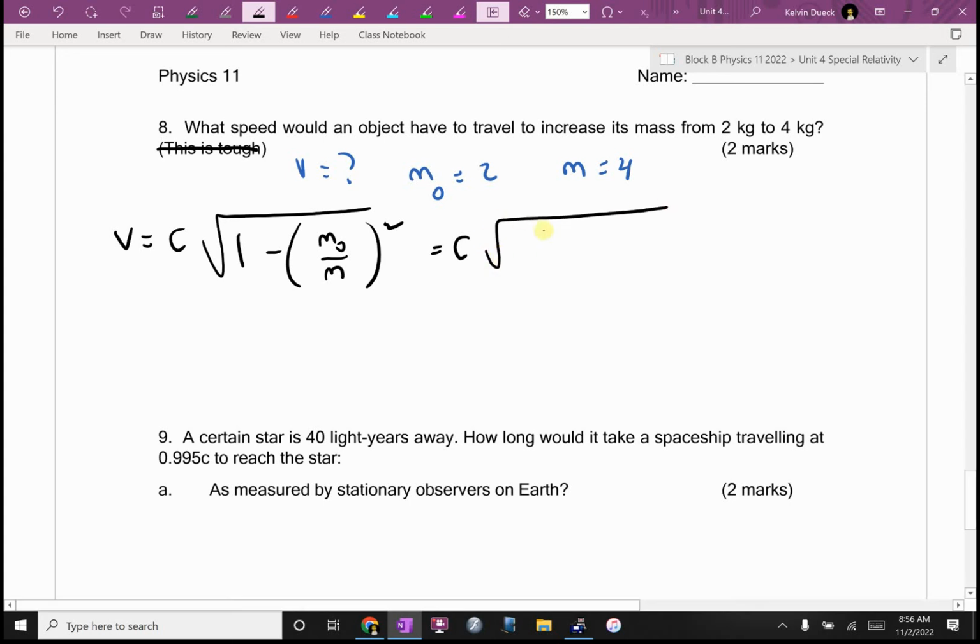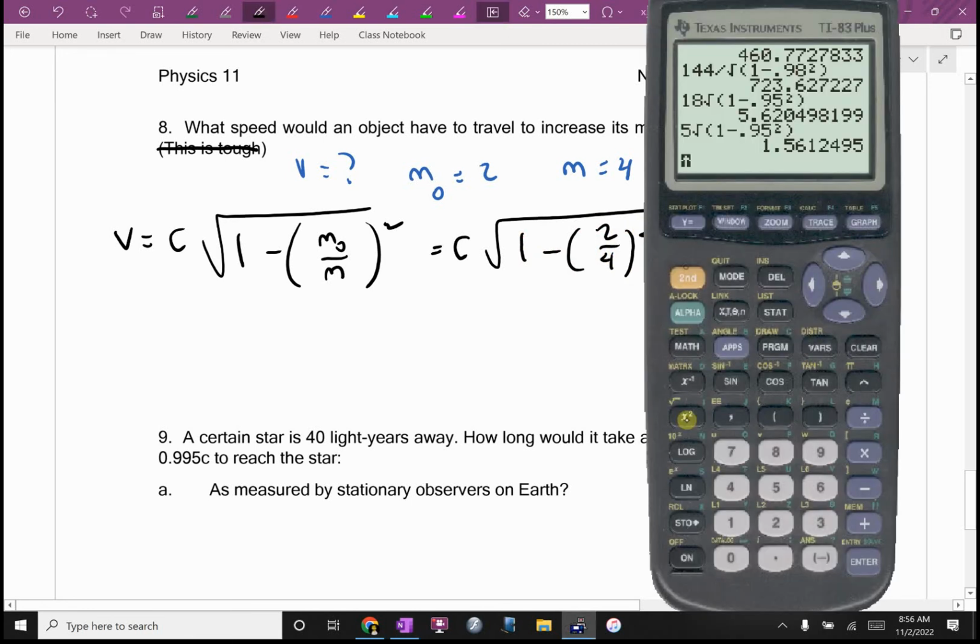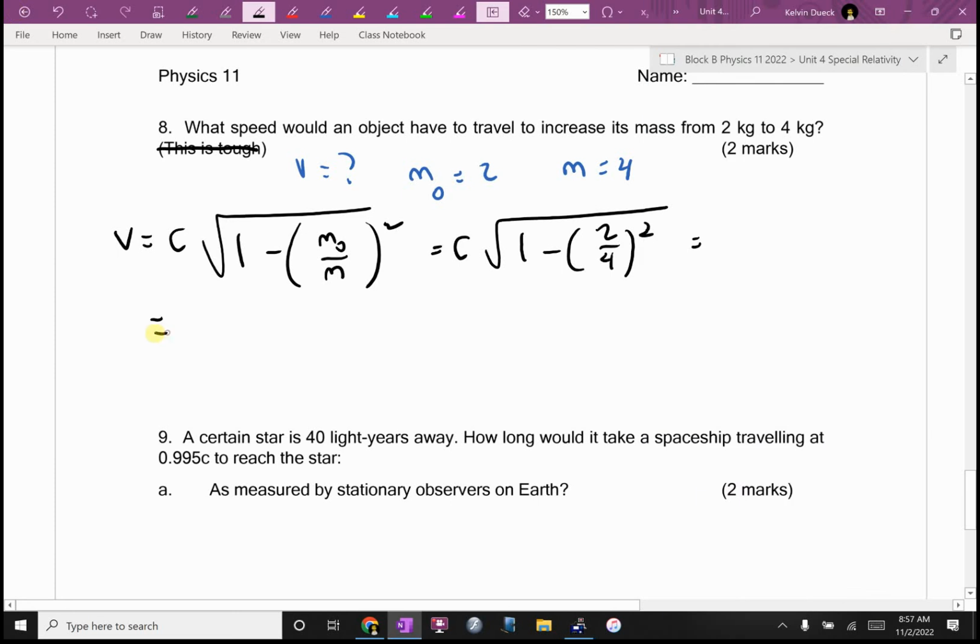I would just go the square root of 1 minus 2 over 4 all squared. I would just type the square root part, square root of 1 minus bracket 2 divided by 4, squared, close bracket. The square root works out to 0.866. So if you said 0.866 of C or 86.6%, I would have to give you 2 out of 2 because this question wasn't clear.